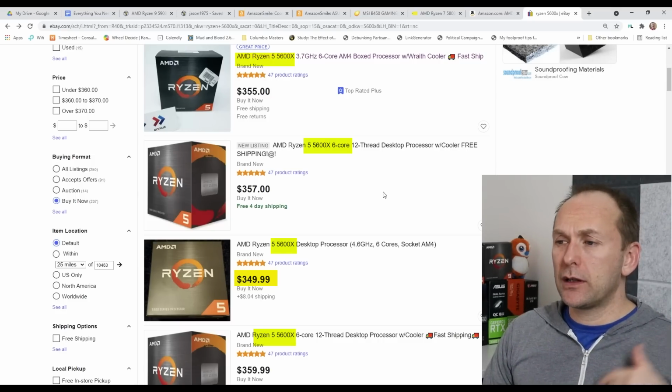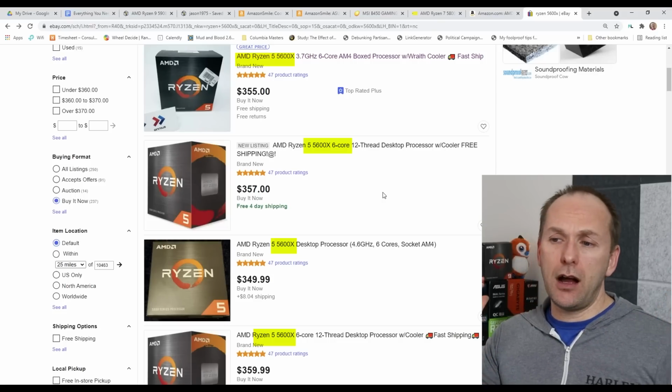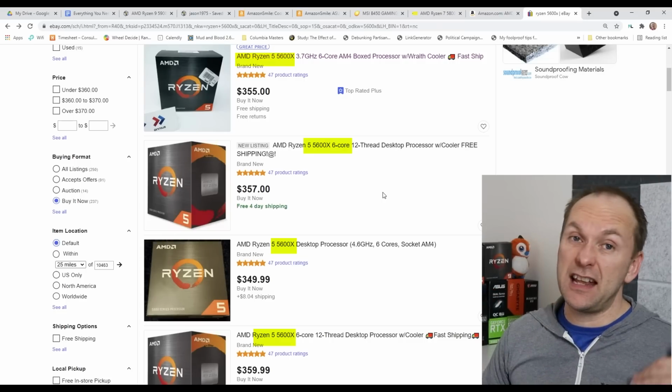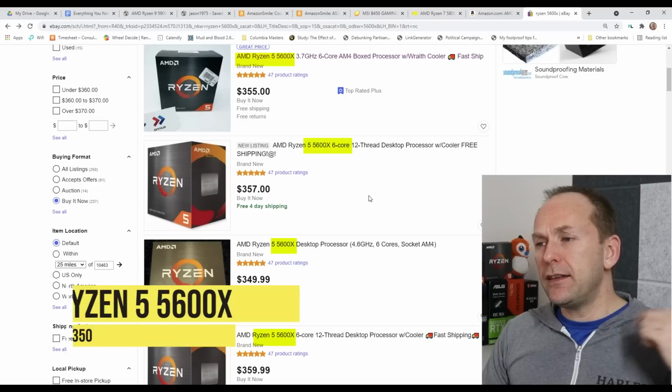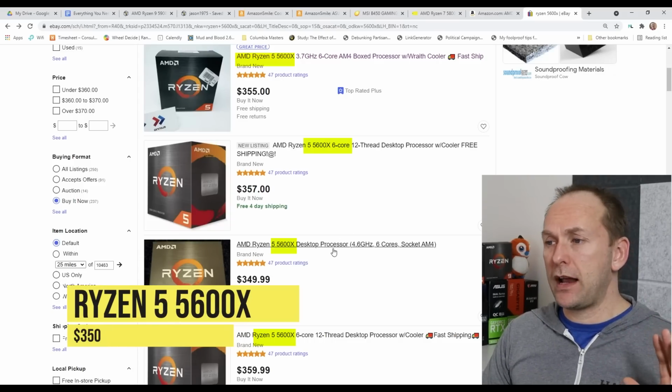And in this case, that's what we're going to do. Now, you can also look at other budget gaming processors. The i5 10400 and 11400 are fantastic. The i5 10600K is another good one. In this particular case, we're going to stick with the 5600X. We're going to keep the Ryzen build.